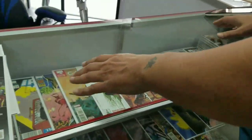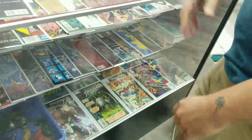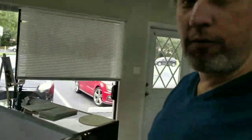These are keys, first appearances, key artists, first issues, all under $10 right here. This is my best-selling section so far. I've already sold about $300 in books. That's not bad for a comic book shop that's not even open.